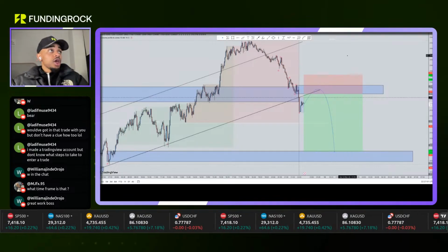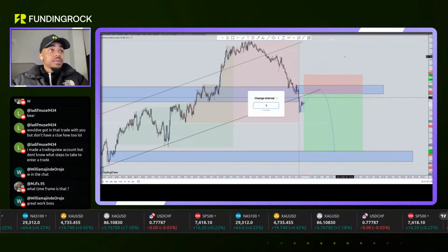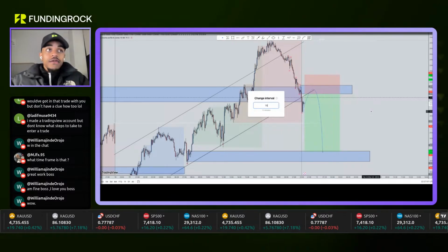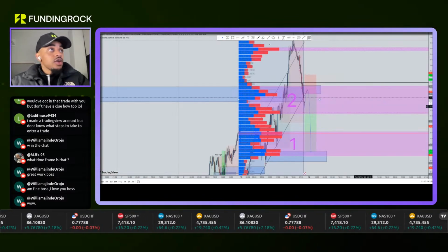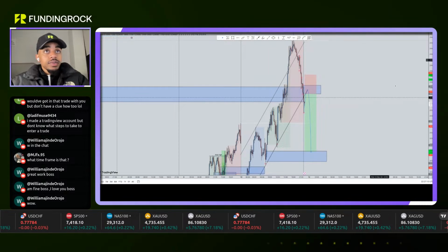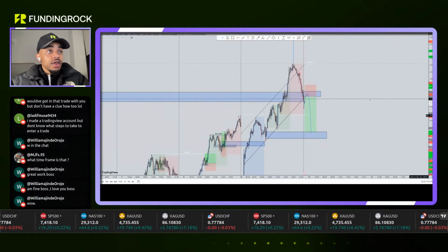So yeah, this is GJ, 3-minute time frame. 5-minute time frame. 15-minute time frame. We don't have a clear setup, so it's valid on the 3 and the 5. This is valid on the 3-minute and the 5-minute.